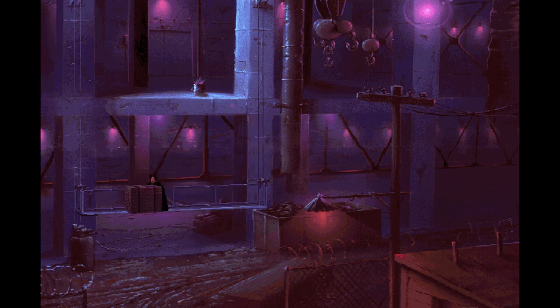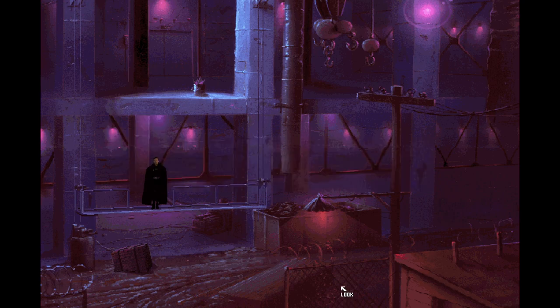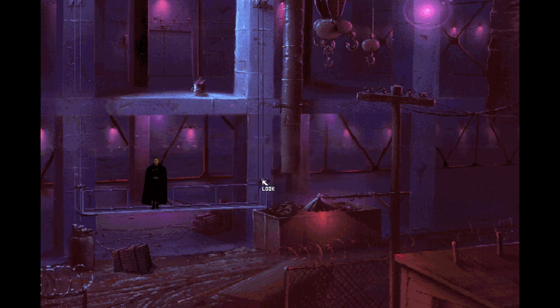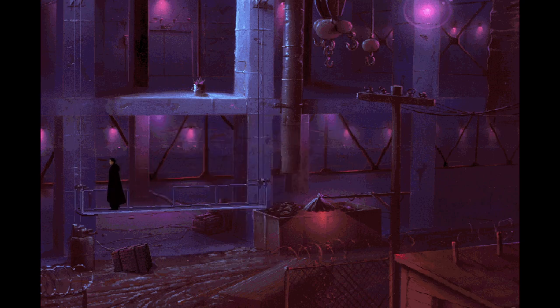Move? All right. Good job. We did it. Maybe I needed to get rid of that to move the lift, possibly. We're just here superheroing around, vandalizing a construction site. You don't need to worry about it. To their credit, the metal bands held the pallet together. Okay. Are there controls? A small motor used for raising and lowering the lift. Okay, it's just on the left side.